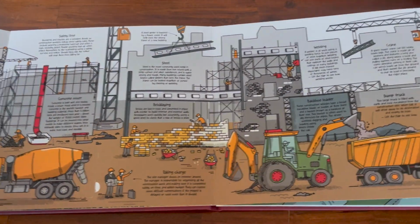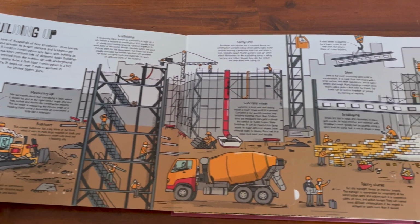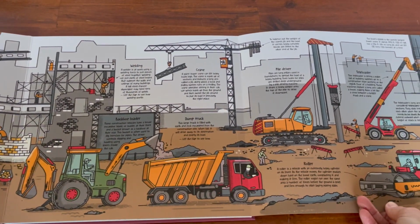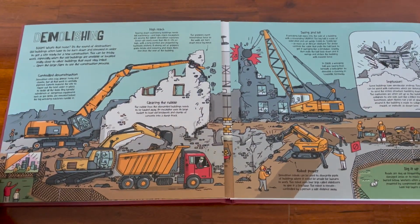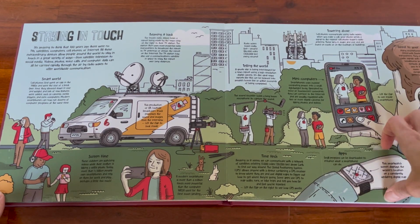Every other page they will have where you can open up the picture to make one giant picture. So you can see here there is a big scene, and again, it's just a lot of cool stuff to read about and learn about. Perfect for those young minds that are just really curious about the world around them, wanting to know the science and the technology of how these things actually work.